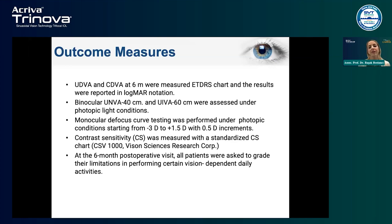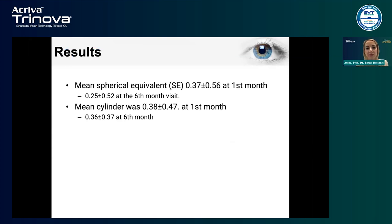Monocular defocus curve testing was performed under photopic conditions, starting from minus 3 to plus 1.5 diopters with 0.5 diopter increments. The contrast sensitivity was measured with a standardized CS chart. And at the six-month postoperative visit, all patients were asked to grade their limitations in performing certain vision-dependent daily activities.